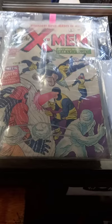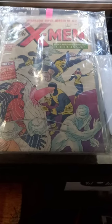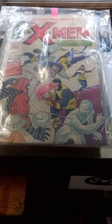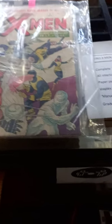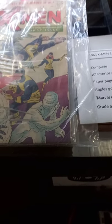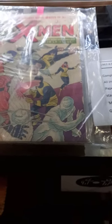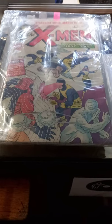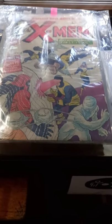X-Men number one, 1963. It's complete, all interior pages are intact. Paper pages are off-white, staples good. There's Marvel chipping to the edge of the cover, and it's graded around about 4 to 5. Good thing. I think it's also going to be the what's it worth in this week's auction, so it'll be interesting to see what it sells for.